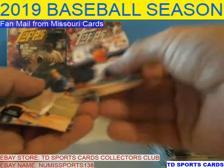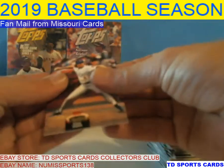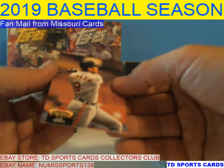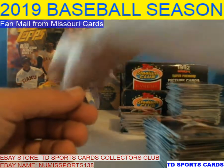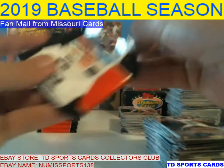Scott Hewlett, Luis Mercedes. Remember Luis Mercedes? I used to have a bunch of his cards. He became a bust. Great looking Ripken card. Good shape. Alright, guys, 5 left.